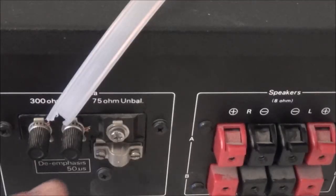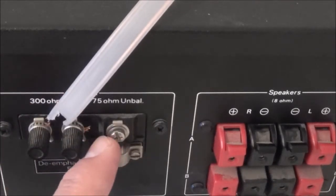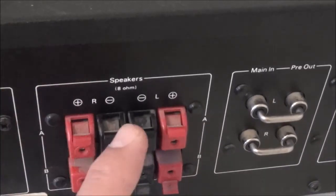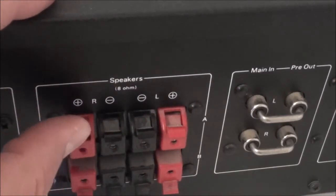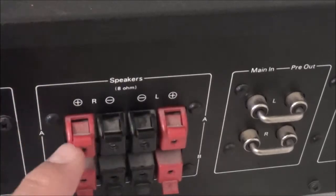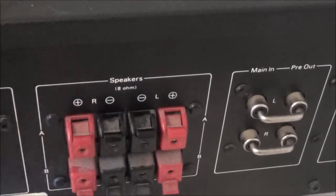Now I've turned the unit around, and we can see here there's provisions for attaching a 300 ohm balanced antenna. This is just a dipole antenna or a 75 ohm unbalanced antenna. Going over here, we can see you can hook up a total of 4 speakers, and here, when you put your speakers in, you just pull up on this little lever here, and these are spring loaded, and so when you release the actual wire, or I would say it's speaker wire, not cable, it'd be actually locked in here.